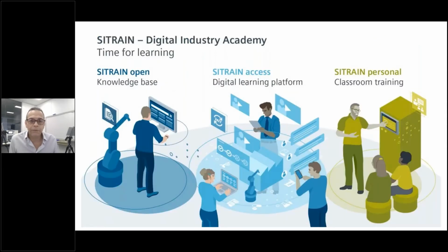So we have a digital platform which you can get in. You don't need to pay to get into the digital platform. In fact, I'm going to show you very soon how you get in. There's an open knowledge base on that digital platform. We do have C-Train Access, which is a subscription that you do at your own pace, 24/7, and you pay per year, but you do have training courses that you can do online at your own pace. And then we have C-Train Personal classroom training.